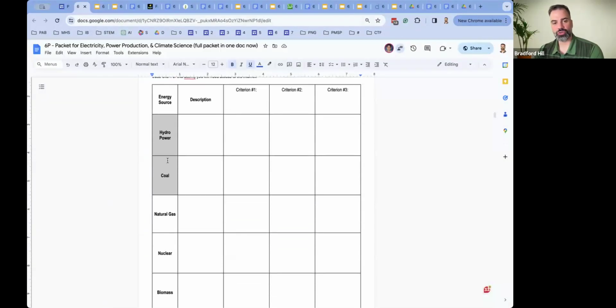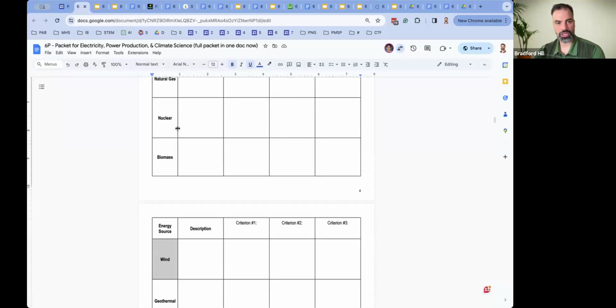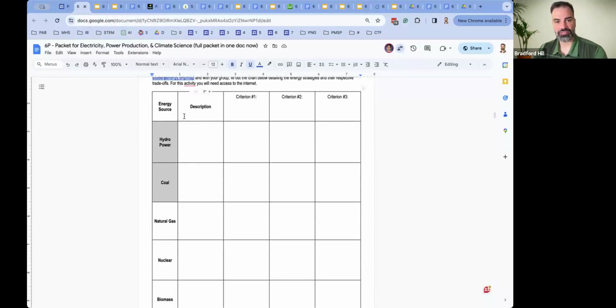In any case, you jigsaw this, and there are a couple of different suggested ways in the slides, but you'll just make it work in your classroom. These are currently in the order of how much power they supply to Oregon. So hydro is the biggest, coal is the second. Although we don't have a coal plant in Oregon anymore, the last one was closed. We have coal by wire, and that coal power is coming from Idaho and Wyoming. Okay, so they go and they have a description, and then they talk about the impact on those three criteria.